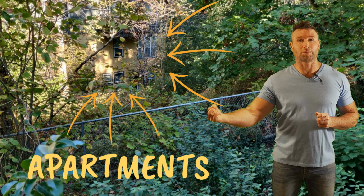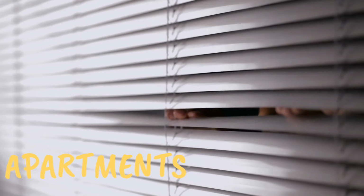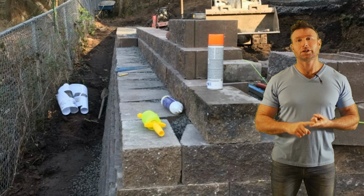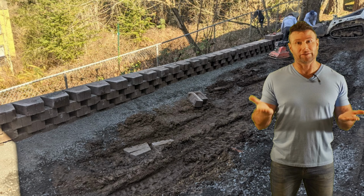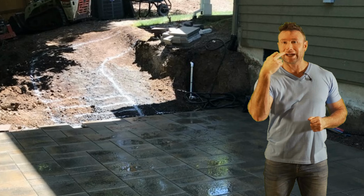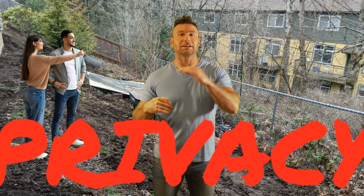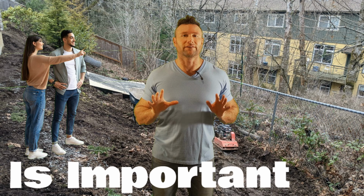Right behind this property was an apartment complex. So the apartment complex looked right into their space. So not only did we have to think about the walls and the elevation and getting everything level, we had to make sure that the sight lines weren't going to be seen by the apartment and vice versa, our client into the apartment. So privacy was very important.